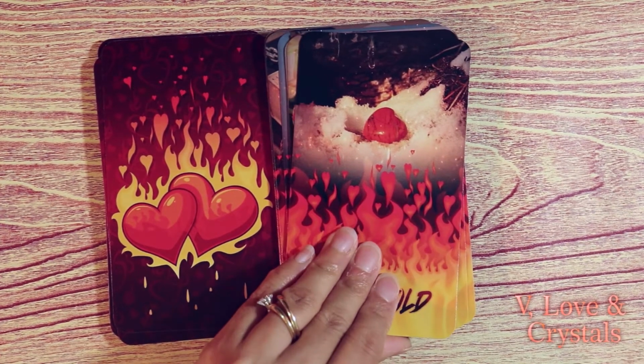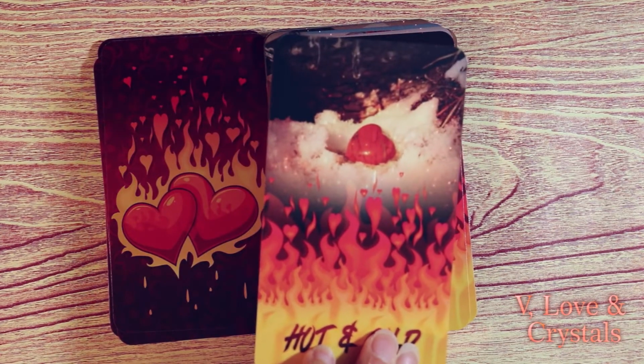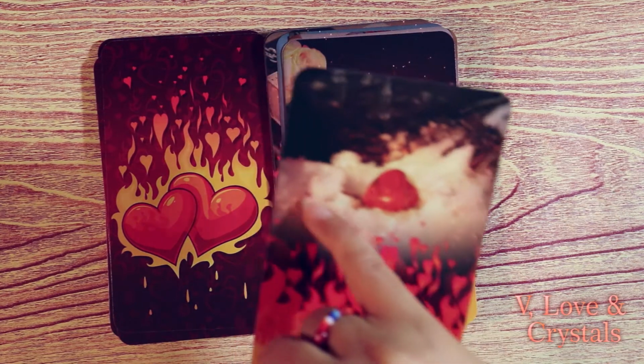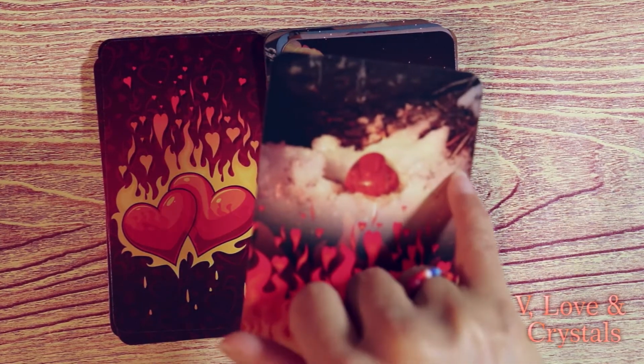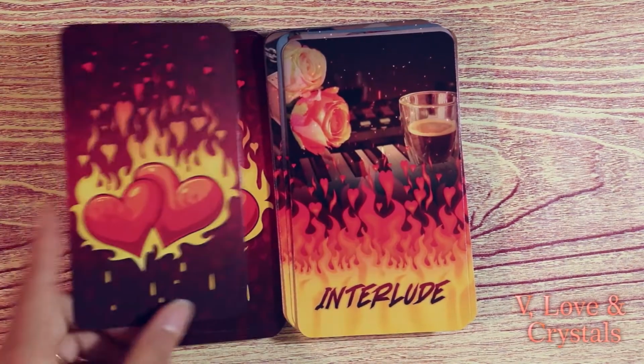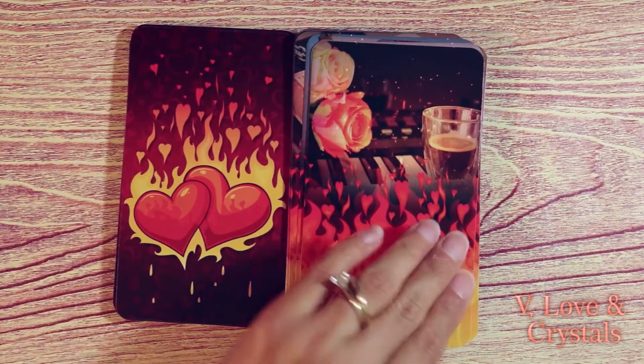We have hot and cold behavior. So one day it's hot, one day it's cold. You got the little heart crystal in the snow. It's all melting the snow. It's very hot, and you have all the icicles melting. So yeah, one day you're good, and the next day you're ready to beat somebody and bite their head off.